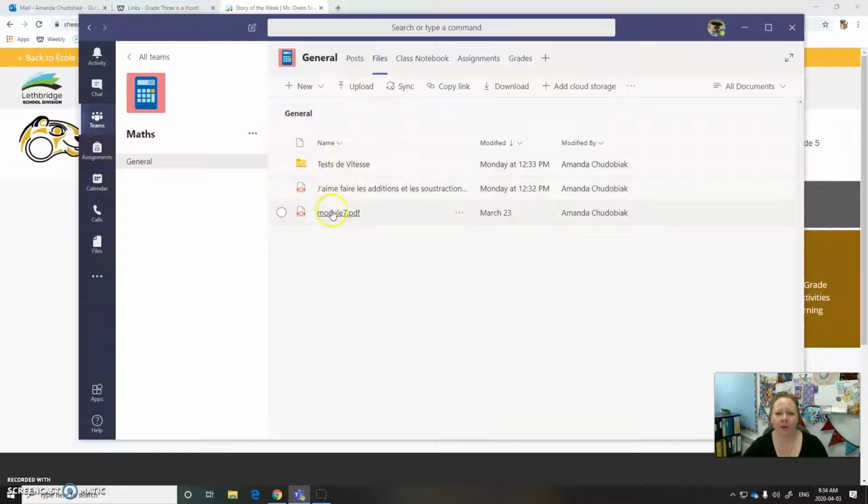And so I know that I showed you the textbook a little earlier, but there's also test de vitesse if you want to get ahead on those. Remember that you want to set a timer for about 2 minutes to do your test de vitesse, and then have mom or dad or an older brother or sister help you correct them.